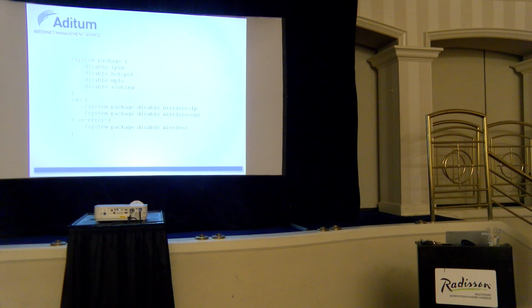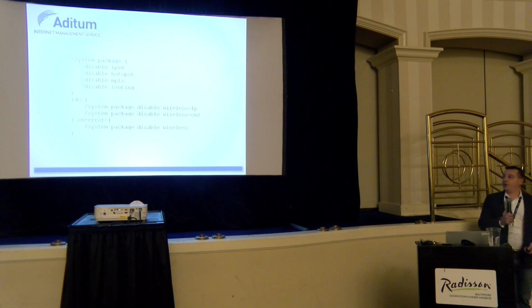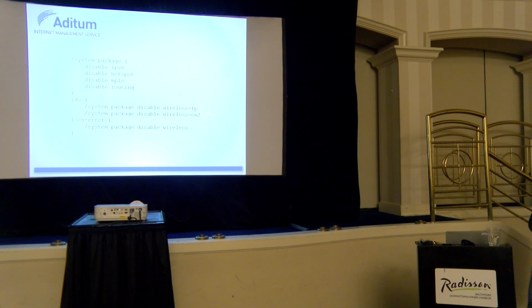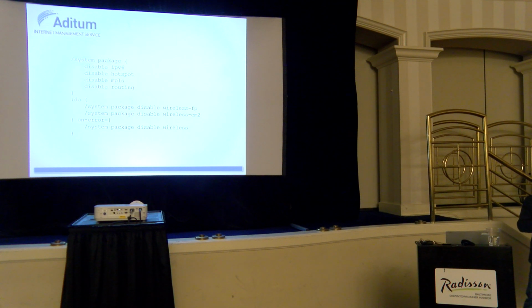So then we had to figure out how to do error correction in the scripts. I know Dennis earlier said he doesn't like scripting. We love MikroTik scripting. We do lots and lots of scripting out of necessity. But sometimes you have to build in your error handling and error correction so that you can work around the limitations of MikroTik to create that reliable enterprise type product. So if any of you that do scripting, this is the syntax right here. Do this. If it fails on error, then do this.